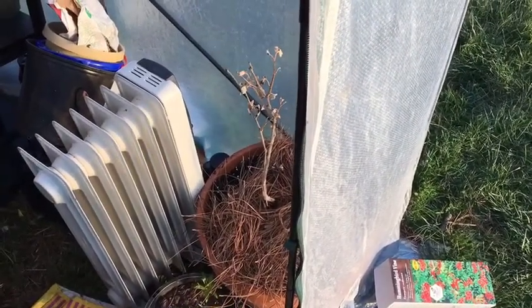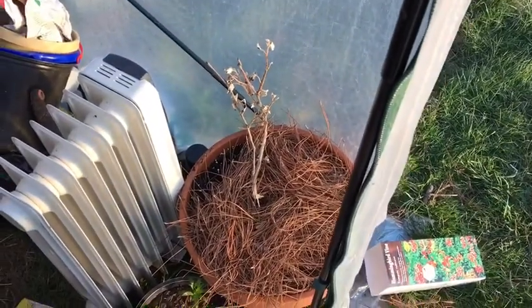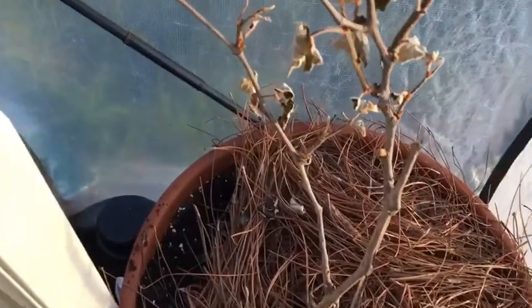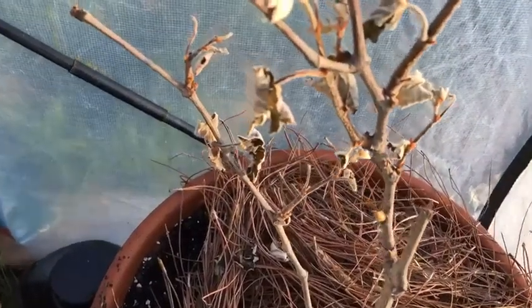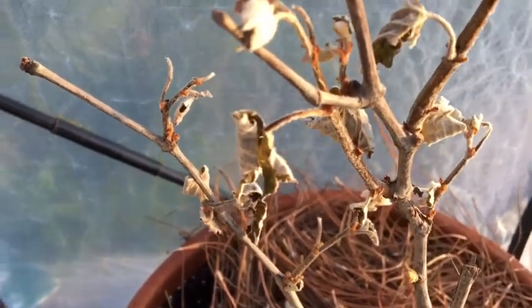I don't know. Let me know what y'all think, if it'll come back or not, because I'm not going to waste the pot space. I'll put something else in there if it's not going to come back. Hopefully, it'll be okay. Give y'all a better look at it. I'm guessing that's just freezer burn, more or less.